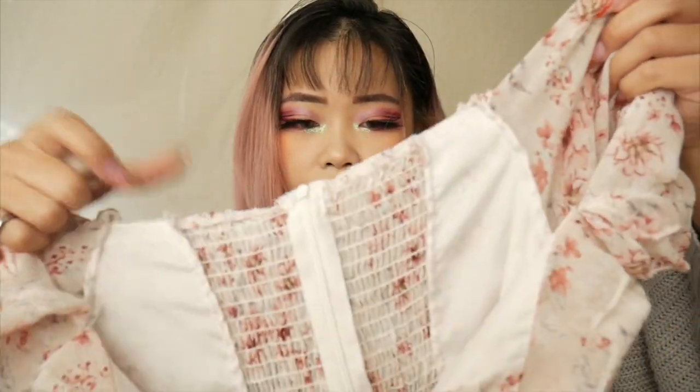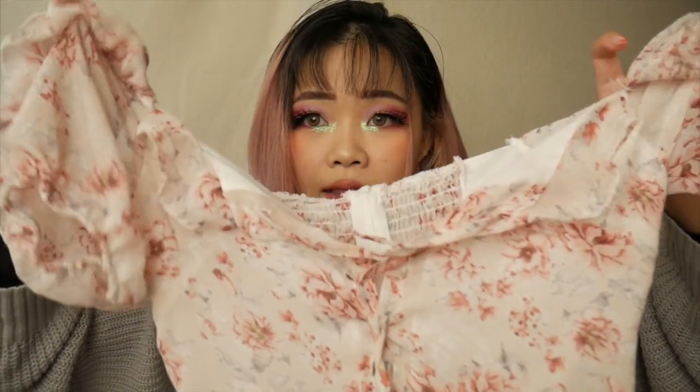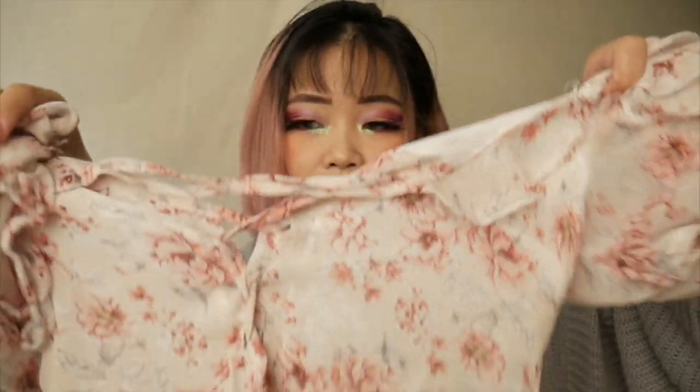The dress is a little bit too big on me. I feel like sometimes their sizing, maybe I'm getting smaller by the day, but I should have gotten it a little bit smaller because this neckline is a lot bigger. I would tie it tighter in the front.